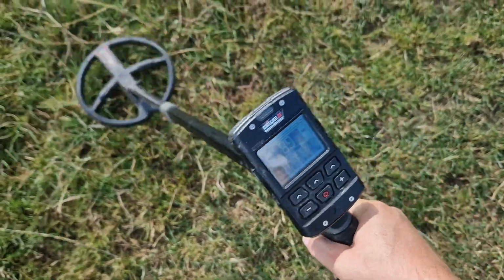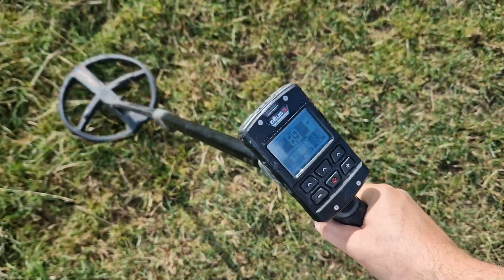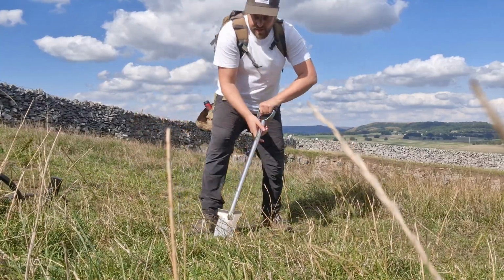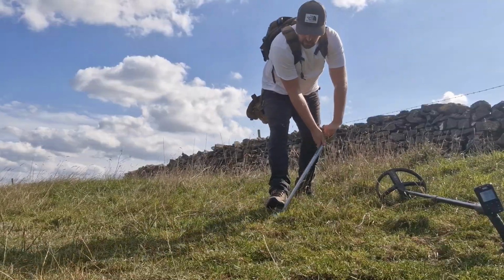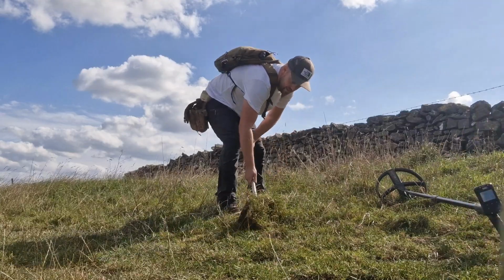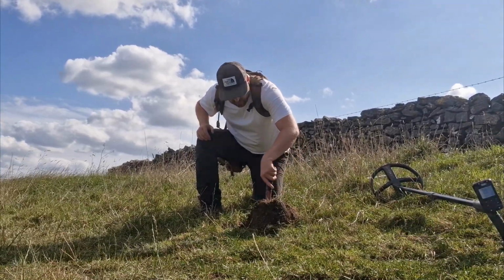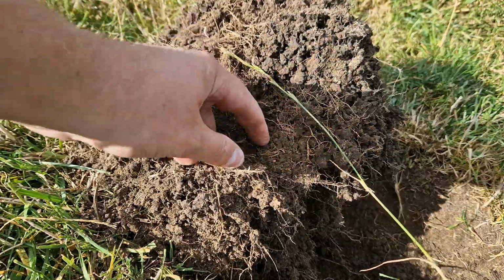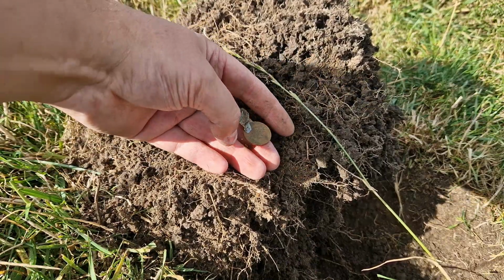Super high pitched. Just there, 89. That has to be a coin. Could be silver. Just there. Oh, nice easy digging. That's what we like. Oh, it was easy digging. That side. Not very shallow. Oh God, it's a modern 1p.